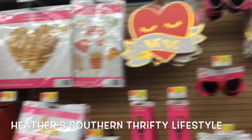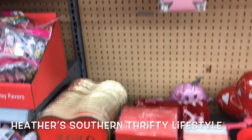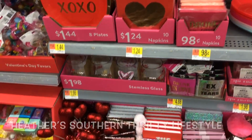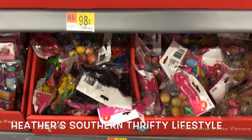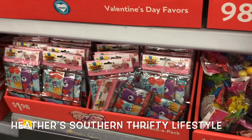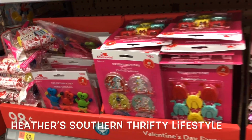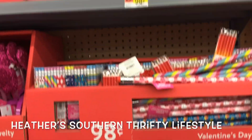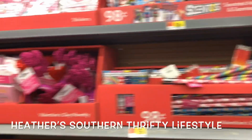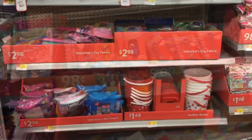And party stuff. And they have tons of cute little toys right here. And I actually got some of these for Lillia. And I'm also going to be doing a video of the Walmart Valentine's haul. I'll link it down below. And it'll be on this channel too.